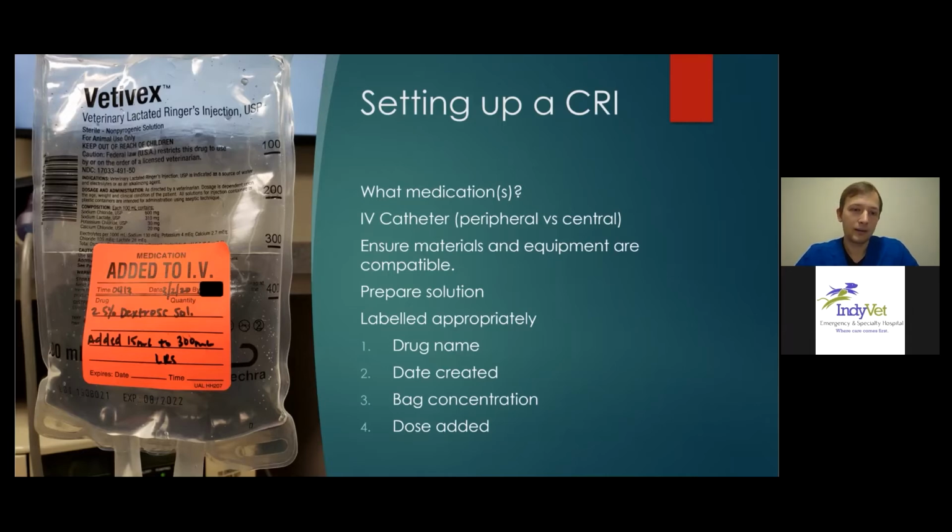And then when we're preparing our solution, we need to make sure that we prepare it appropriately. We're humans, and we can make mistakes, but we help bypass that by appropriately labeling them, because it gets us thinking about it. On the left here, I have an almost completely appropriate fluid bag that is labeled for 2.5% dextrose. We always want the drug name, whatever we're creating, and the date it's created. I did black out the individual's initials, but you always need to initial it so we know who made it, so we can always go back to the source. You want what the bag concentration is going to be. In this case, we've made a 2.5% dextrose solution, and you want what you added.